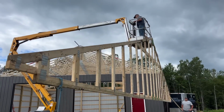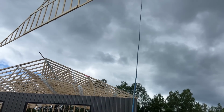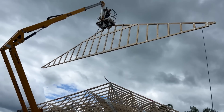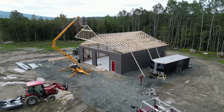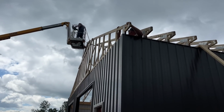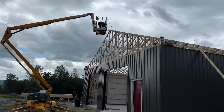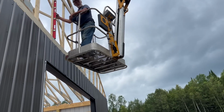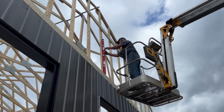Let's try this again. The truss is sitting. We got it. How's it looking? I think it's perfect. I like it. Holy smokes, that thing. We're good.